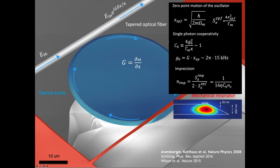And so let's take a look. If you take the zero point motion and multiply it by the frequency pull parameter, you obtain a g naught of about 15 kilohertz. Now there are systems with larger g naught, but what one needs to recognize is that this is actually a substantial fraction of the mechanical oscillator frequency. And even more so if you compute what's called the C naught, or the single photon cooperativity, that actually is approaching one. And what does that mean?